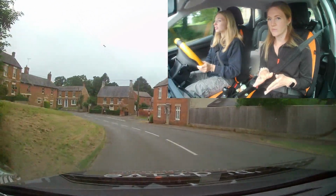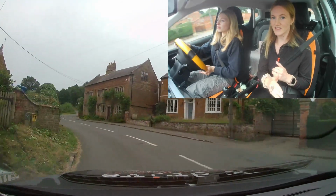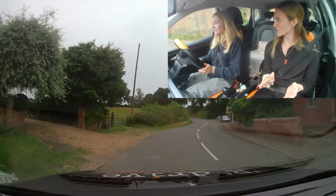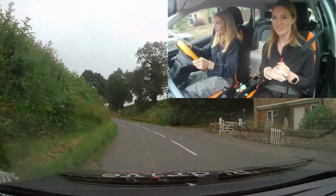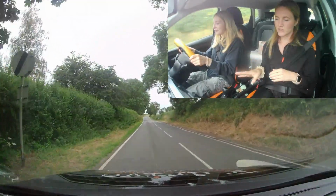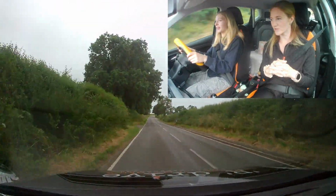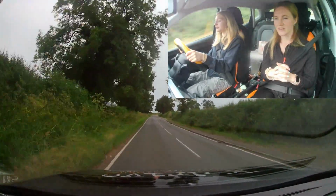So just check in with the brake every now and then coming down the hill here, so slow it up. Your foot didn't move to the brake at all. You've got to be checking in with the brake, just controlling that speed down the hill. And if you're not getting much reaction from the gas, you want to get those revs back up. That's better.